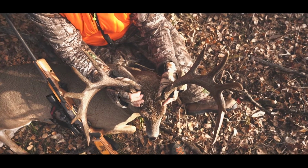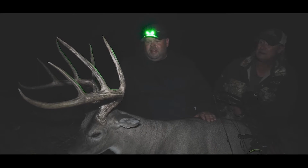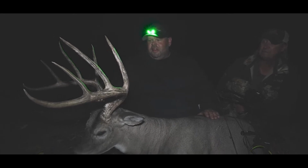Man, it's awesome. I'm gonna get to hunt these deer every year, follow these deer for years like this, and pick sheds off them, and gorgeous, gorgeous deer.